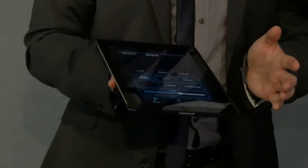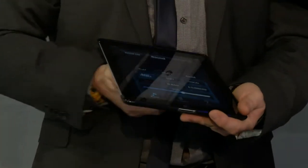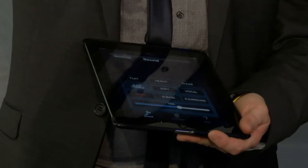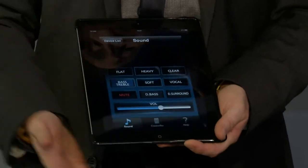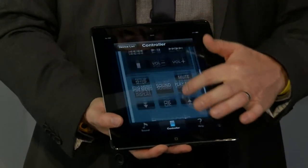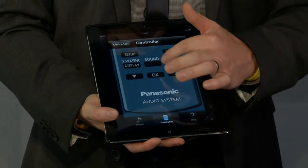Okay, so we've gone into another app here, and this allows you now to use this smart device as a remote control for your APO1 or your HC57. So it allows you to either control the flat heavy, your equalizer, or have it as a remote control. That's exactly the same as the remote control you get in the box. We know this is a tablet PC, not a smartphone, but it pretty much works the same way.